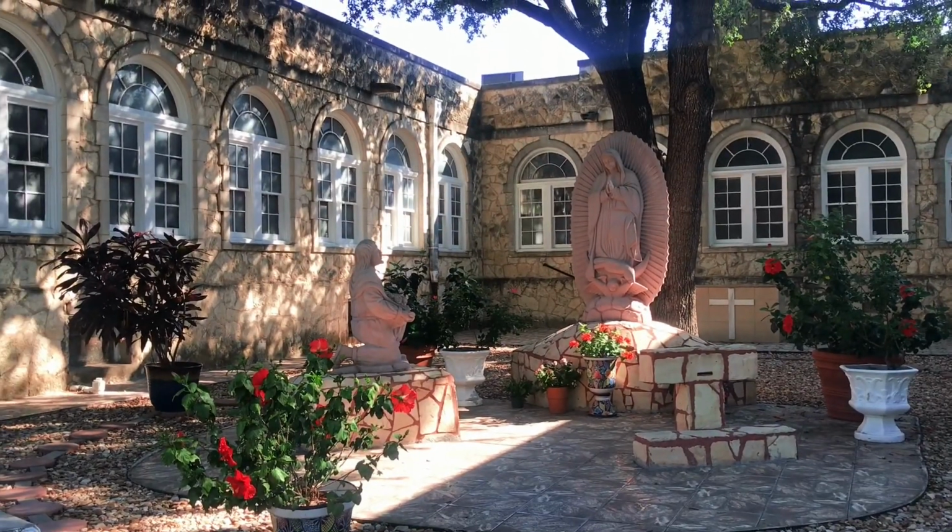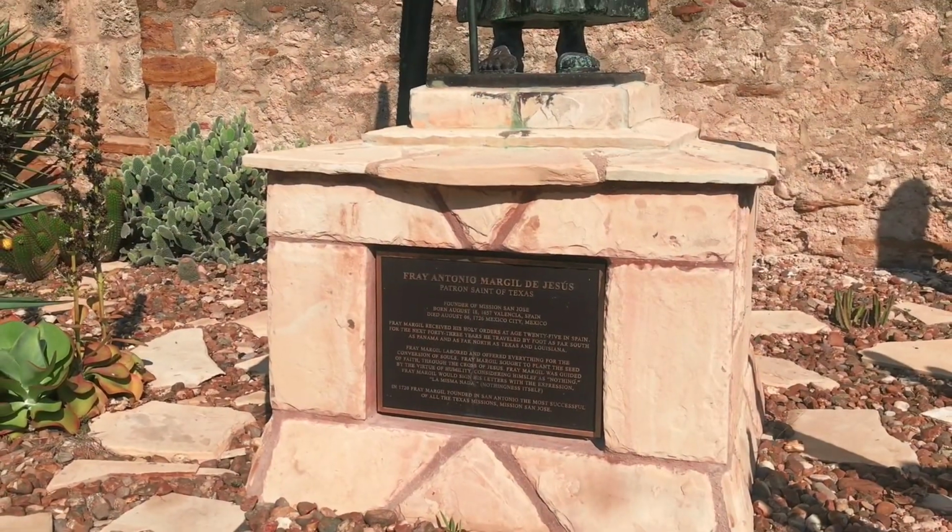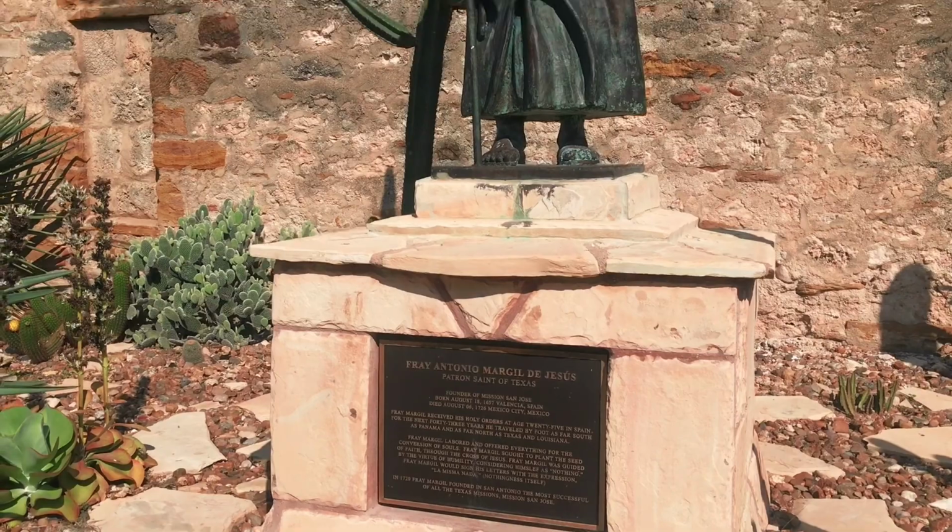Now, they are celebrating 300 years of the chapels and the missions, and I think that that is so epic. So another reason why I wanted to share this with you. Again, I told you this isn't just San Antonio history, this is Texas history, and it is awesome. This man is known to be the patron saint of Texas.